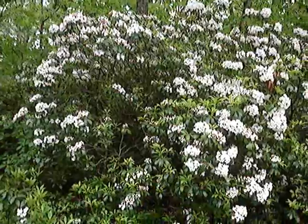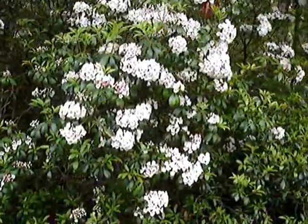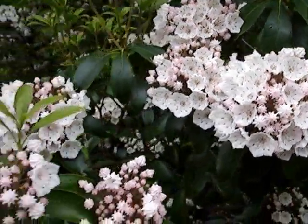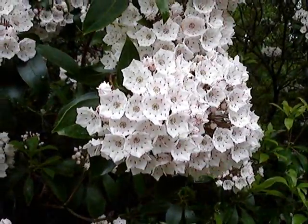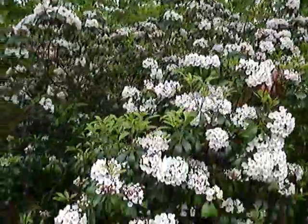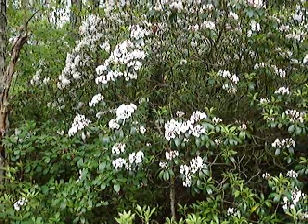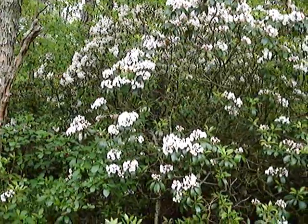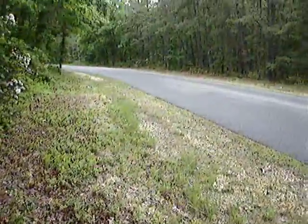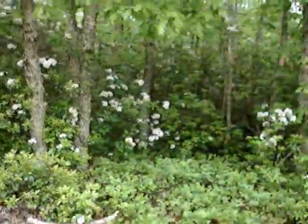This thing must be 12, 13 feet tall, something like that. Amazing stuff. This is 2 or 3 clumps of it that are growing all together. So the whole thing is like 15, 18 feet long. Amazing. And more. See, there's some in there that's not blooming, so it's actually a continuous line of laurel.